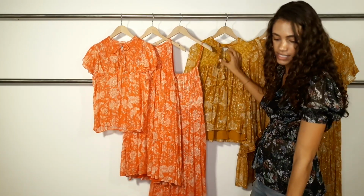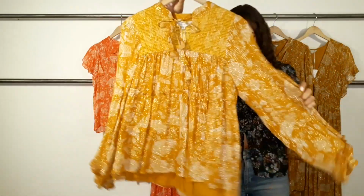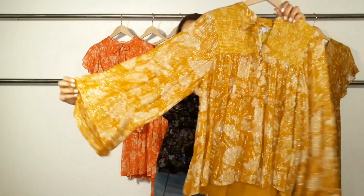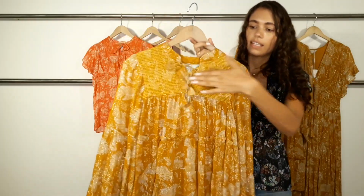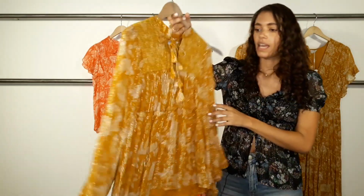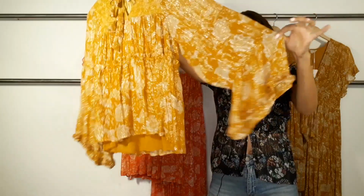Here again in our Lurex Viscose, we have the Dahlia print here in this kind of mustard yellow. Here is the top with that covered tassel tie. That same ruching we've seen throughout the collection here at the front and back. And we have this tiered layering here throughout the bottom and again on the sleeve.